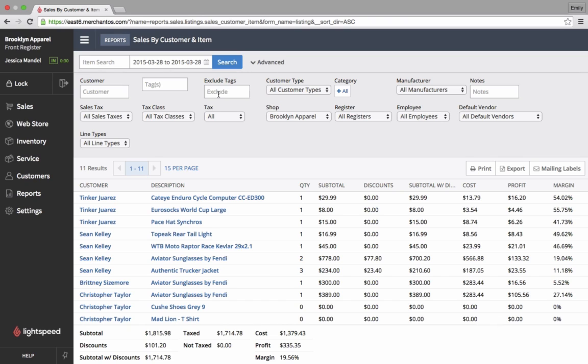So for example, if you wanted to see which men came in to purchase jackets, you could do so by typing in the customer tag for your men, as well as the item tag for your jackets. You could do the same thing to see which items were not purchased by females, for example. These are extremely useful tag fields to filter down and get granular details on your reports. You can also look up notes from your sales if you're looking for something in particular.